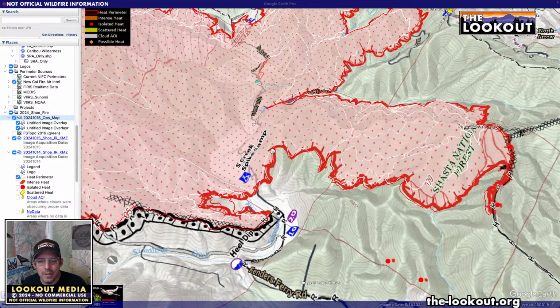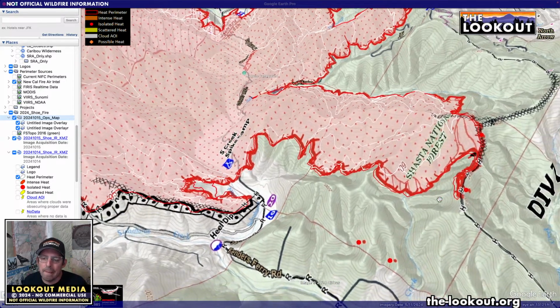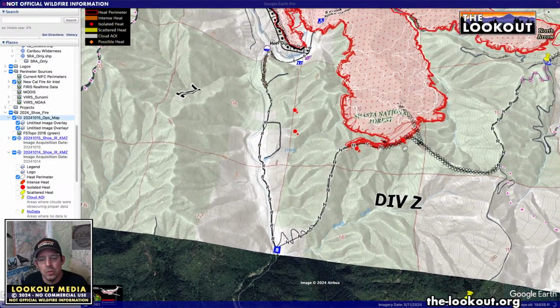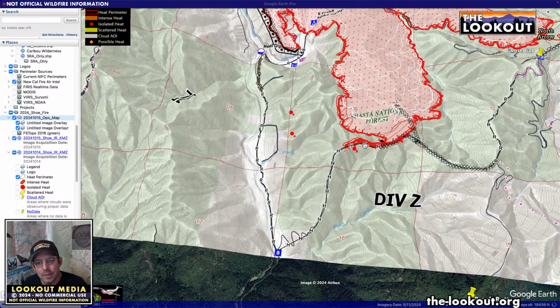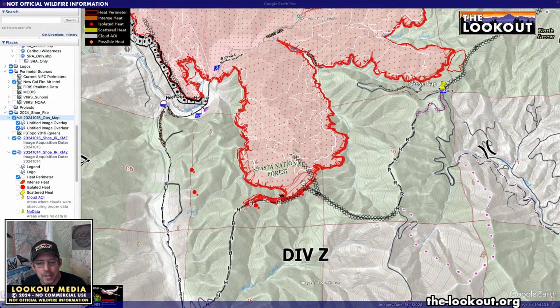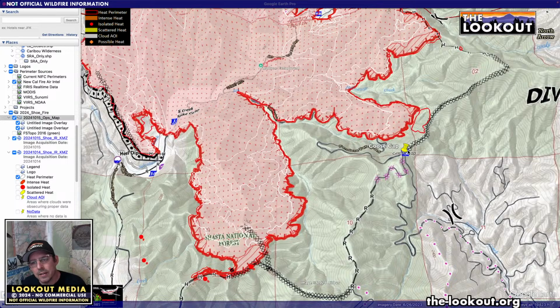So over here across the way, this is still kind of underslung, and this hasn't really moved very much in the last couple of days. And then you can see that there's completed hand line here in Division Zulu, and they're going to be firing down that. There's kind of a trail or a road here, and it zigzags, and they've got hand line that cuts that off. So that's what they're working on right now. In the last 18 hours or so, they've fired, like this pink and red is where it was fired last night when they made this map, or early this morning. And then up in here also, this is firing off of a dozer line.